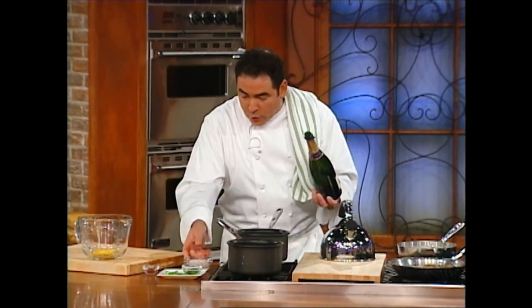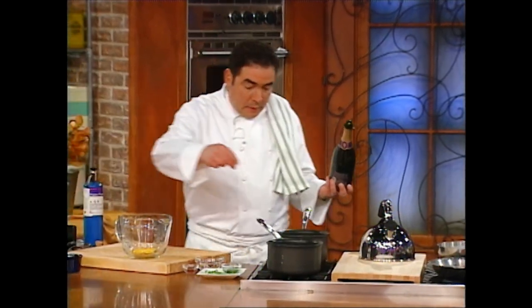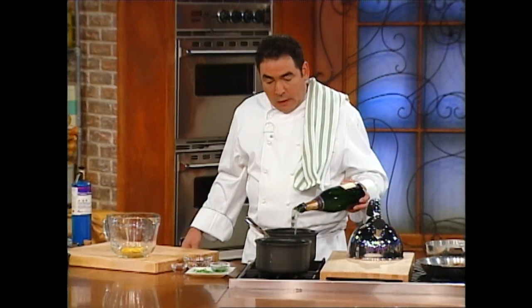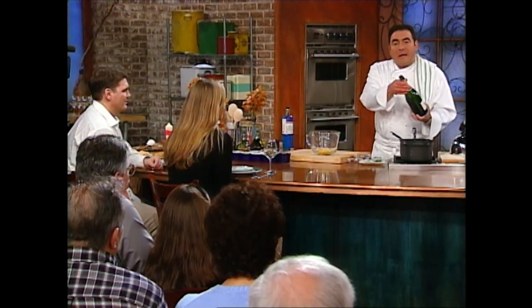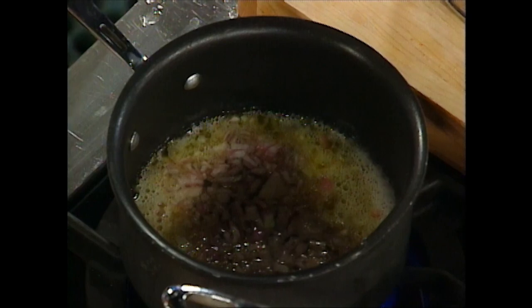All right, what we're going to do, a little bit of butter. We're going to add some shallots or some red onions, guys. And you want to cook those for about 2-3 minutes. Pinch of salt. And then we're going to add the champagne, and we're going to let the champagne start cooking down. Like I said, it goes great with vanilla, these combinations. I do a lobster dish and a crawfish dish with champagne vanilla bean.